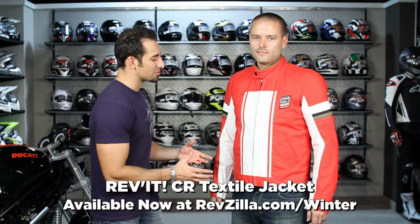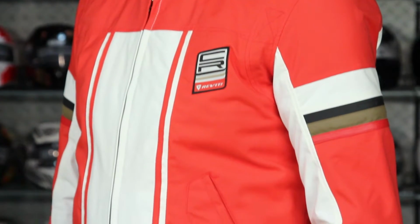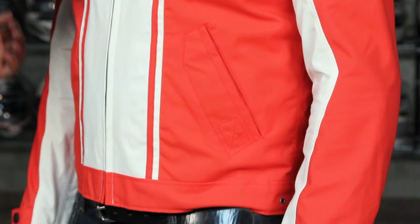Thanks, Peter. Next up in our sport textile is the CR jacket from REV'IT. This is our more retro style jacket with the racing stripe. That's why we included it. It's a power shell exterior. It's a reasonable denier. You have Knox rated armor in shoulders as well as elbows. You can upgrade the back protection to a Knox TP2 as well. You're going to have a thermal vest liner, and it is water resistant. So in our opinion, this is one of the lighter weight options for this sport riding textile video.